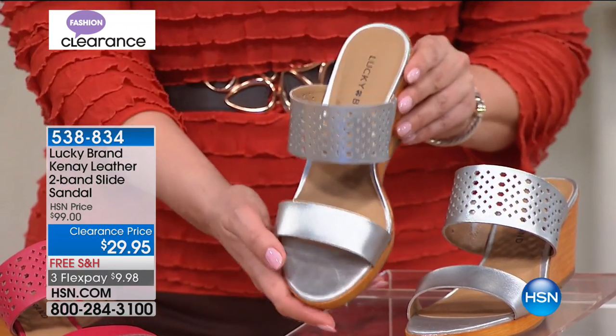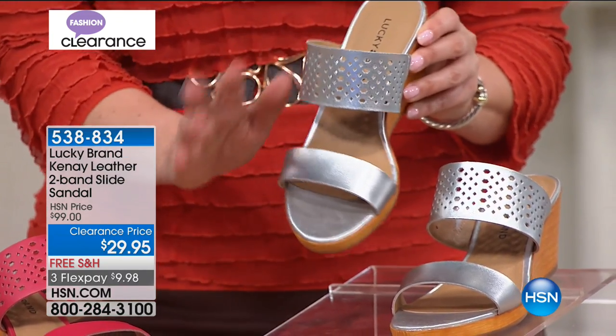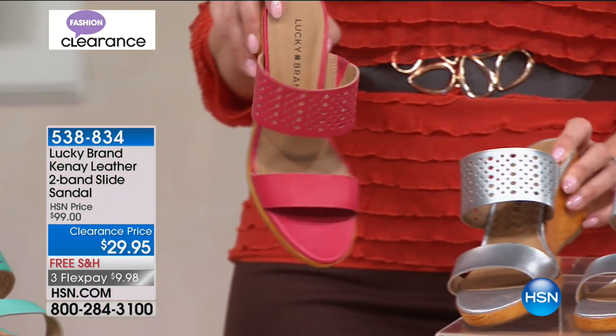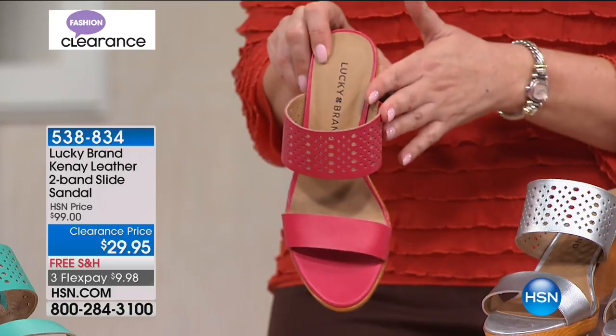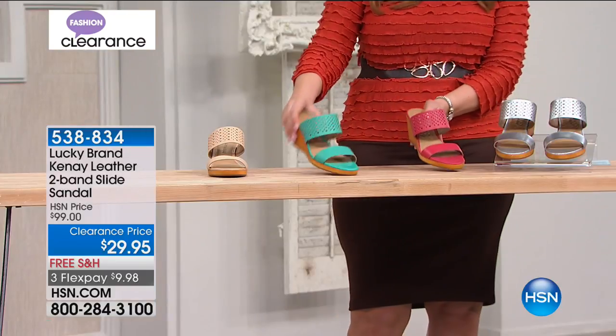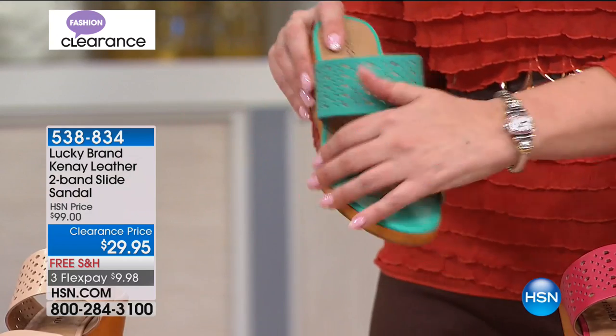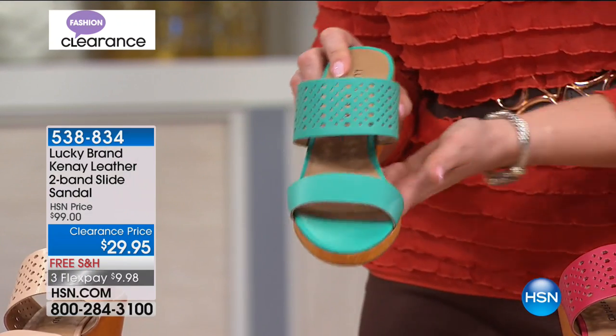Take a look at the silver. Silver can go really elegant. It can go casual every day. I also have it in a great kind of pink we're calling raspberry. And then I have it in an aqua color. We're calling it Alameda. So this is an aqua color, and you know, it's kind of a turquoise teal color.